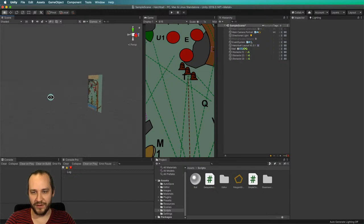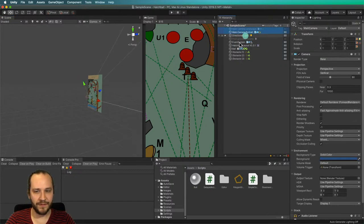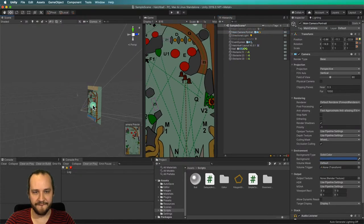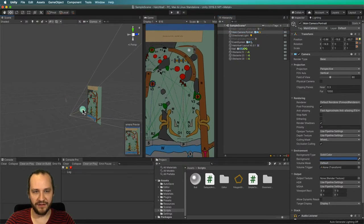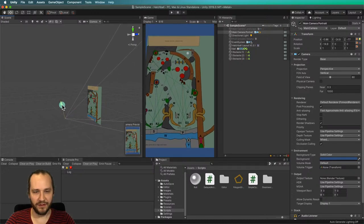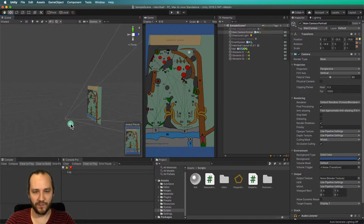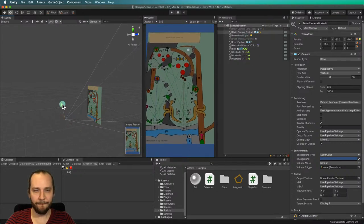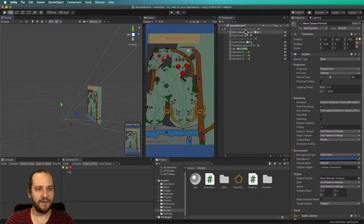Here we go, back into 3D to see the cameras. They're there. Just first thing, doing the portrait one. Probably only needs this. Kinda. Something like that. And the landscape one.